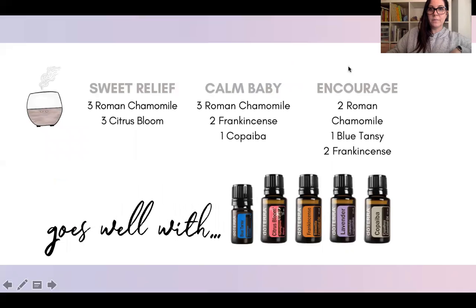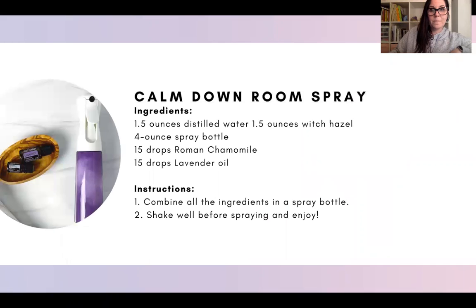Okay, and here are some blends, some Calm Baby blends. And like the Sweet Relief one, you can add it with citrus bloom during the day if you just want to have a nice calming scent going through your house. That's a really nice combination too. And then here's a little room spray. If you take Roman chamomile and lavender, these are the bottles that I was telling you about earlier. They come out like a spray. It's almost aerosol-like, you just pump it and it will slowly spritz out. So it's not as forceful as a spray bottle that you would use, say, for your counter cleaner.